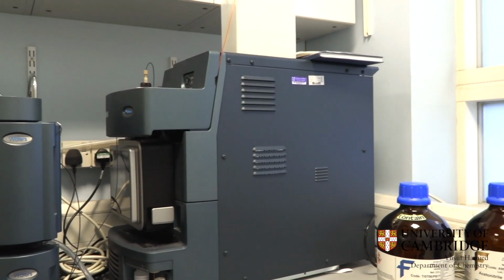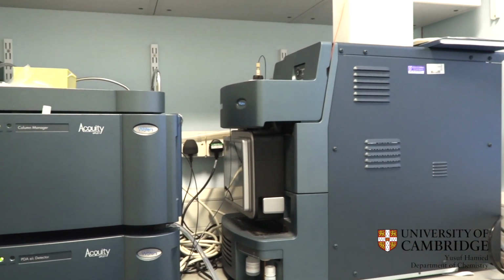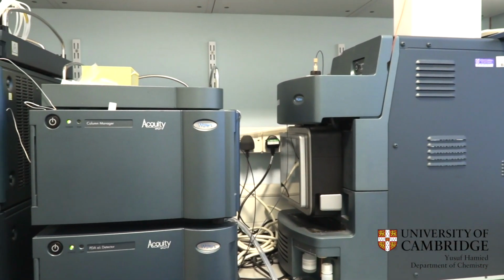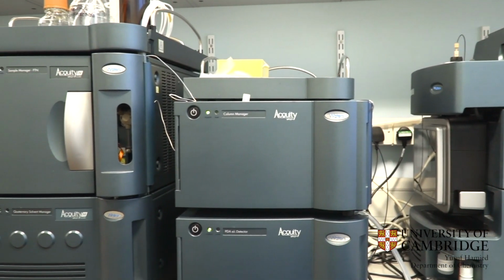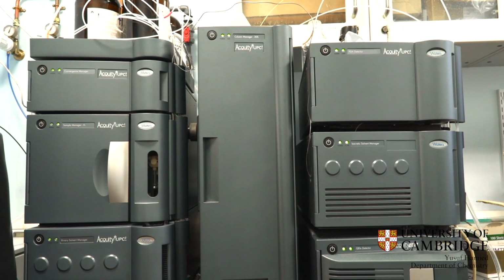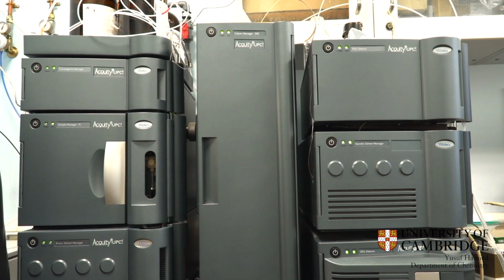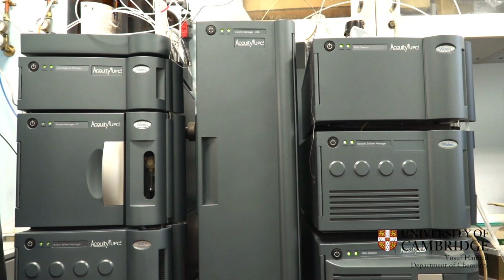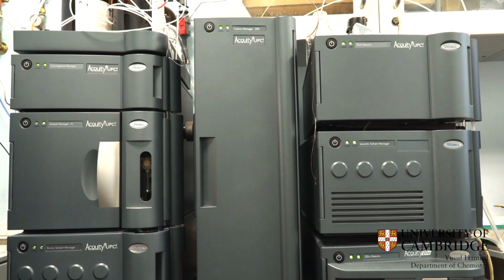In here we have two machines that Robert's kindly bought for us. One is an LCMS, which is very useful for analysing crude reaction materials. And the other one is an SFC, so supercritical fluid chromatography, which can separate enantiomers, which is very useful for determining enantioselectivity in many of the chiral projects that we're working on.